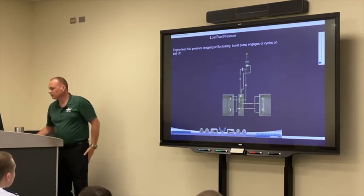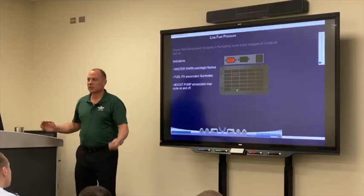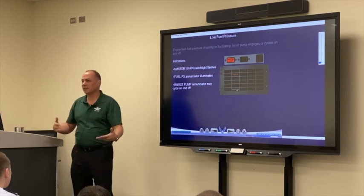All right. So these two are cycling. How do we fix it? Just turn the boost pump on and leave it, and then that should eradicate it.